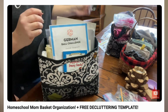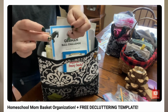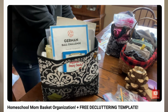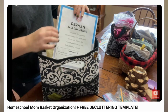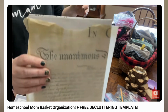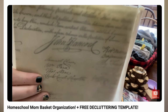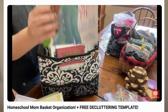But the homeschool mom basket has always carried pencils, paper, pens, things that I need, workbooks, textbooks, things that I am going to be using with the kids, maps, lesson plans, bookmarks, whatever it is that I am currently using for that homeschool year goes into that homeschool mom basket. And yes, I have to go through it periodically because it will just become a dumping ground if you're not careful. But it is a great way to keep everything contained and organized.